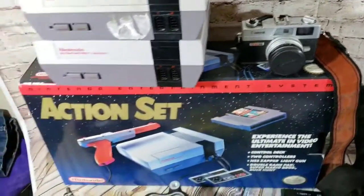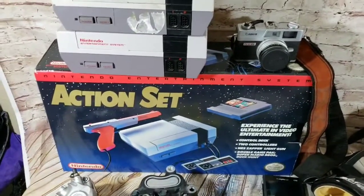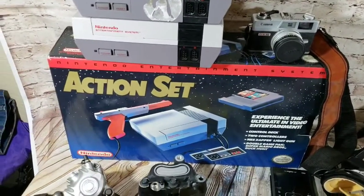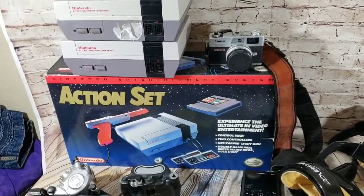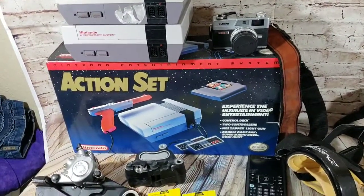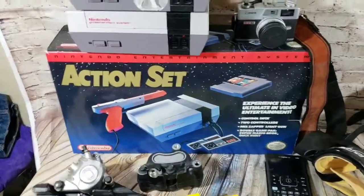So, pretty cool. A Nintendo action set. This came from the guy I buy video games from. $50 for the whole system. It's complete with about 6 or 8 games. There's a Mega Man 5 in there, which sells for, I think, 40 or 50 bucks. And there's also a Dragon Warrior 2 or 3, one of them, and it's worth like 30, plus a couple other games worth about 10. So that was a good deal.